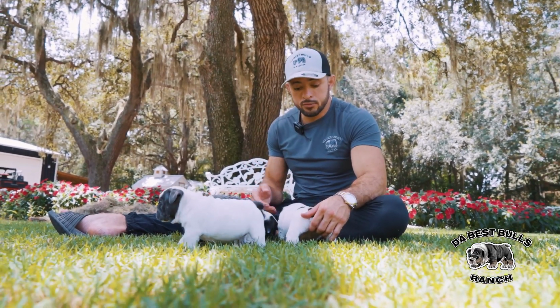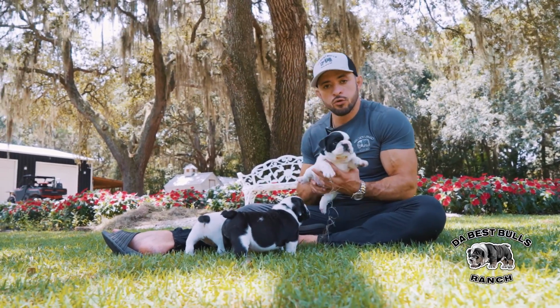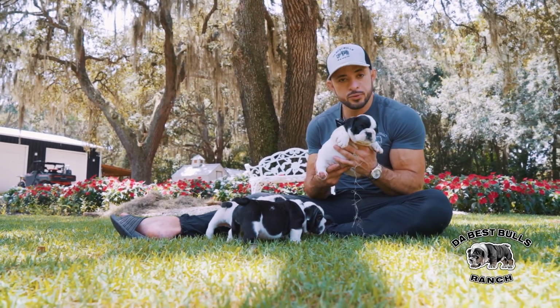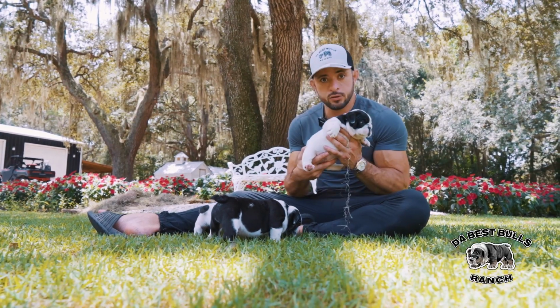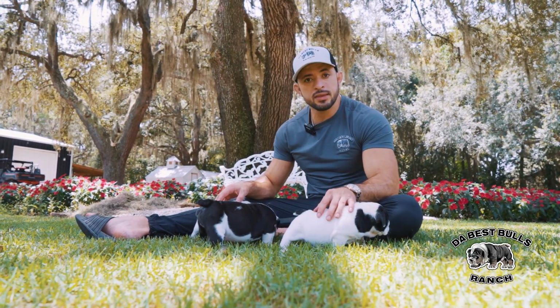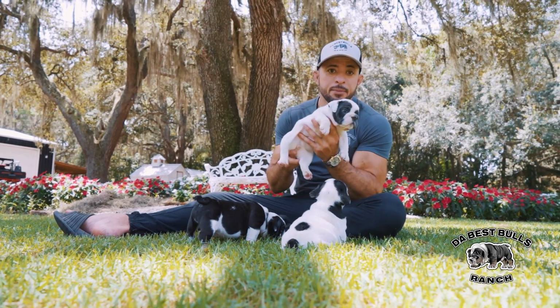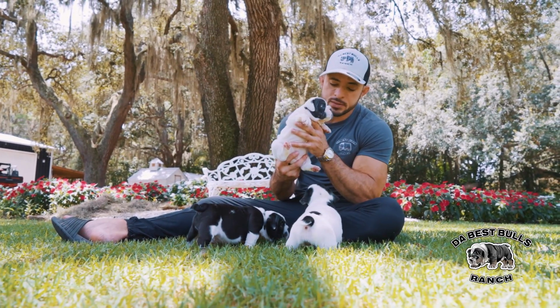And we now have data from the Milkman's puppies growing up, and they're very healthy, move really well, and look really good. So not only do they look good as puppies, but now we have pups of the Milkman that are over a year old and look awesome. So let me know in the comments what you think of these puppies.